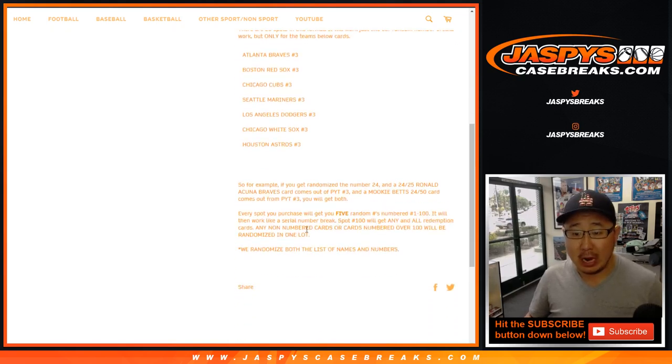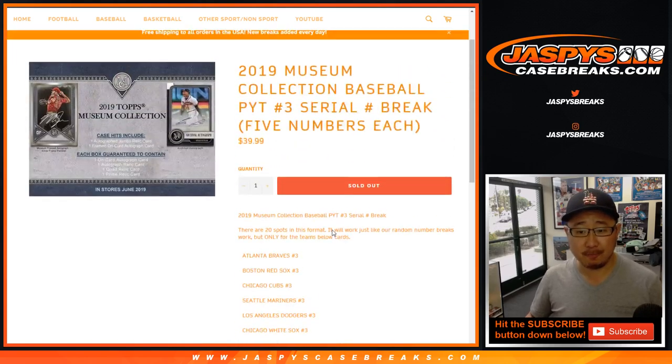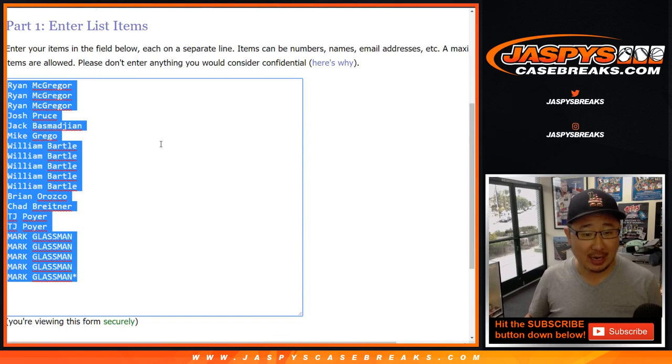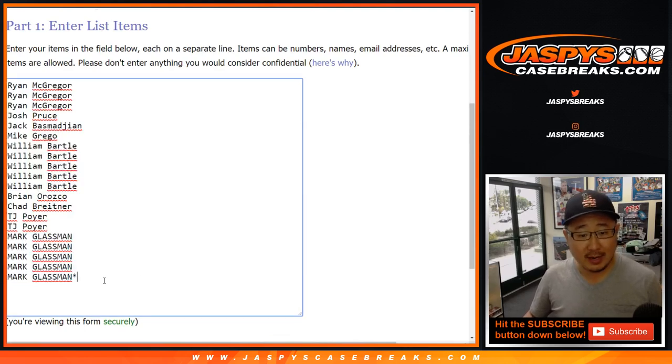There are a bunch of non-numbered cards or cards numbered over 100, 101 and up. Those will be randomized as one lot. So it's basically the base cards and maybe a few cards that may be numbered over 100. So big thanks to these folks right here for giving that one a shot. One spot gets you 5 numbers.